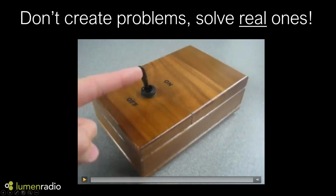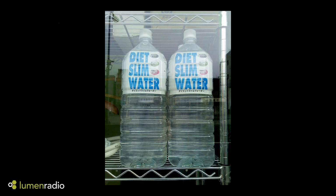And so I would say, you've probably seen this machine. Don't create problems, solve real ones. You've probably seen this one: when you flick the switch to arm, there is a small arm coming up, putting it off. Talk about creating a problem. Try to solve real ones. And just another silly example, diet slim water. What does that solve? I don't know if it solves anything or if it's a joke. That was a new one. Yeah, diet water.